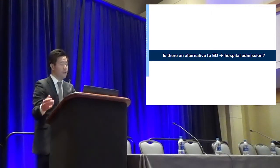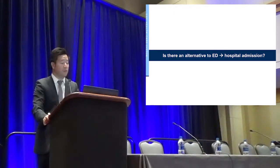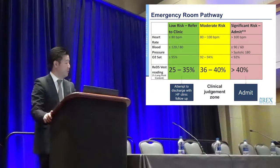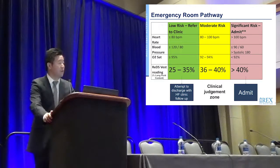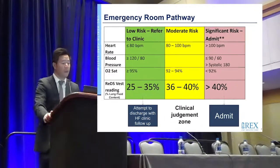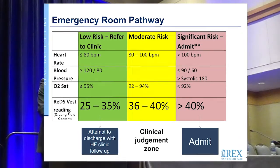And what we proposed to them is using a combination of vital signs and absolute measures of lung fluid to determine whether patients needed to be admitted or not. And our responsibility to the emergency room was to be a safe landing zone for patients who they were going to potentially discharge from their department. And so low-risk patients had reasonable vital signs and a ReDS reading of 25 to 35%. Moderate risk was 36 to 40%. And we did want to rapidly triage appropriately the patients with high fluid content. And so those with fluid content greater than 40% were recommended to be admitted.